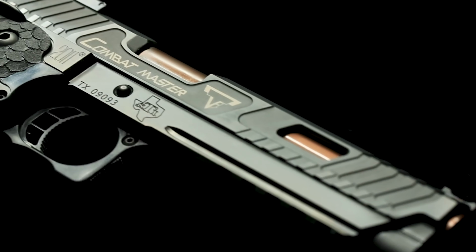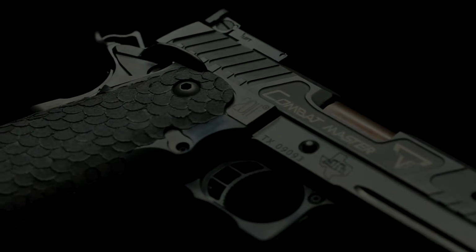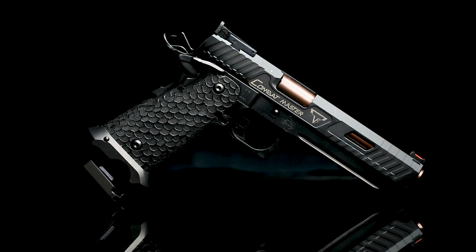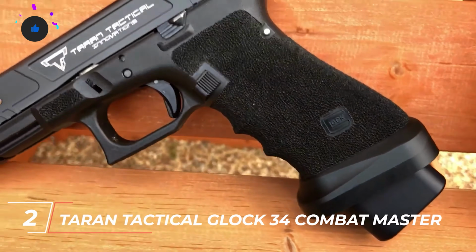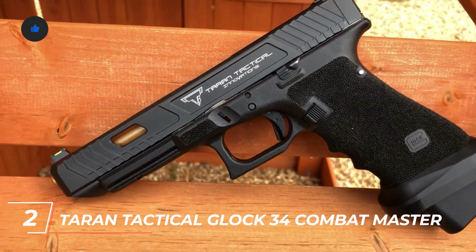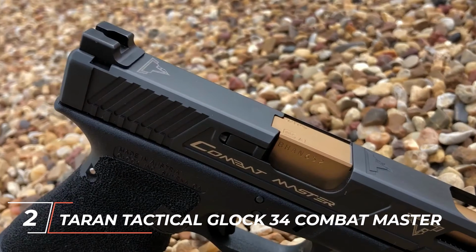And for just about 6 grand, the only problem is there's a 20 to 30 week wait time. Yeah, supply and demand, Johnny boy. Now let's get to our number 2 best John Wick handgun. We have my personal favorite, the Taran Tactical Glock 34 Combat Master.